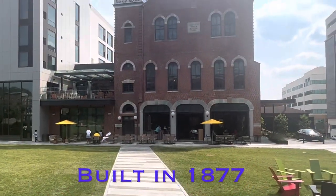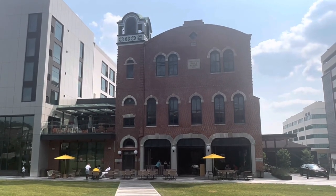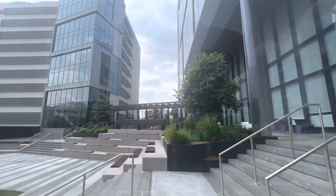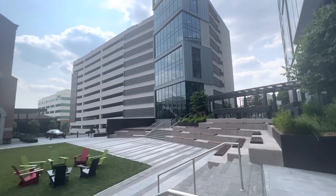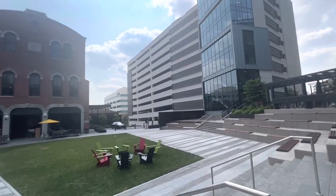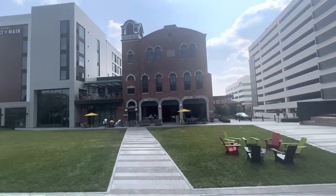This historic building is the Washington Hose and Steam Fire Engine Company No. 1. The building was built in 1877 and was added to the National Register of Historic Places on November 20th, 1975.